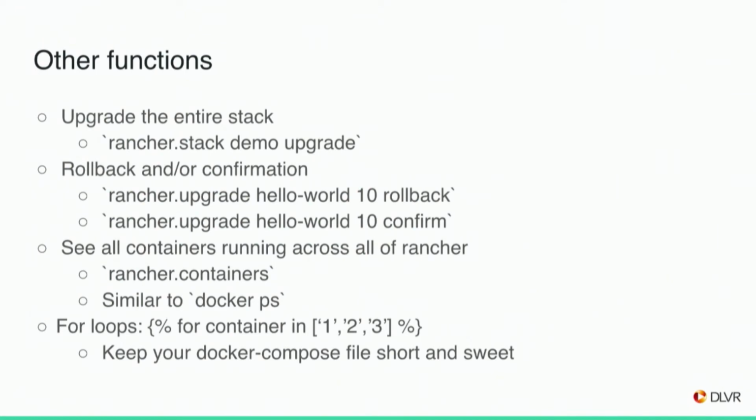Some other functions that we put into this custom module: you can upgrade the entire stack if you want to, instead of doing one container at a time. If you're brave enough to do the whole entire stack, you just plop upgrade at the end of your Rancher stack command. You can do rollbacks and confirmation.